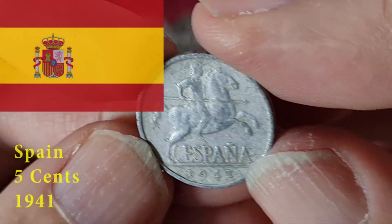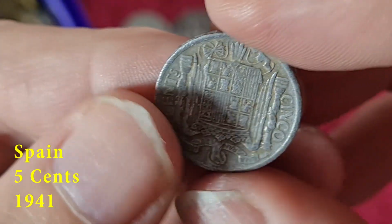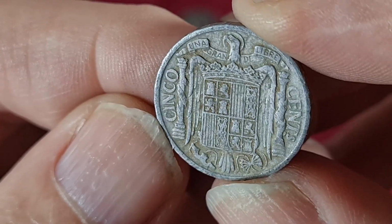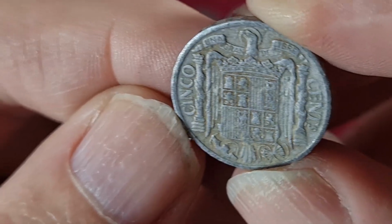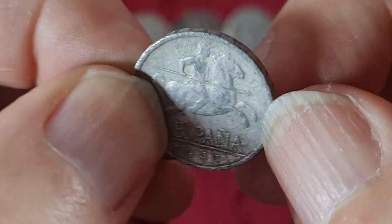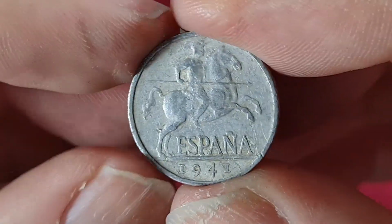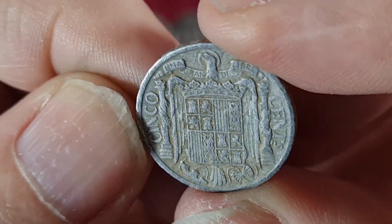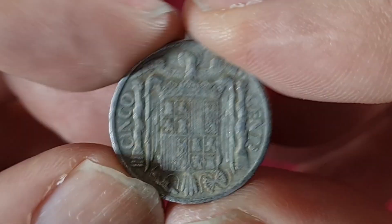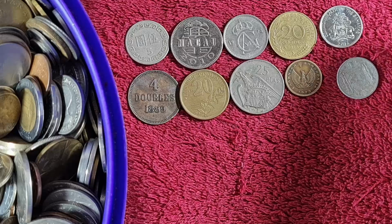Spain again. So 1941. Cinco cents, so 5 cents. 1941. So this is a wartime one. Yeah. As with many countries, wartime coins were aluminium, which this one definitely is. There you go. We have seen these in the past, and I think we've had a 10-cent one as well. There we go. 1941, 5 cents from Spain.